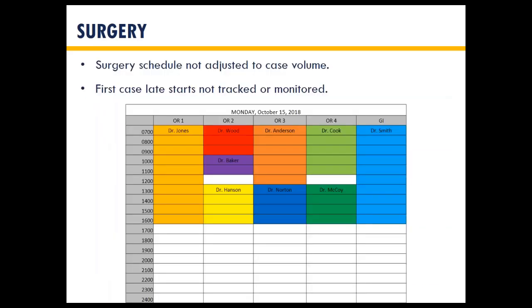So as we talked, the surgery schedule is not adjusted to case volume. And what I'm talking about here is the physician's schedule.